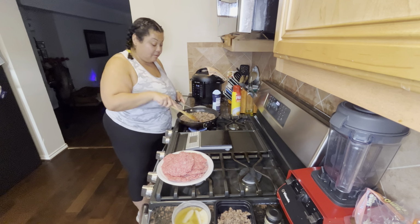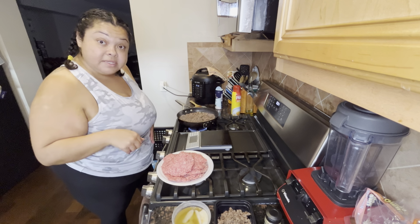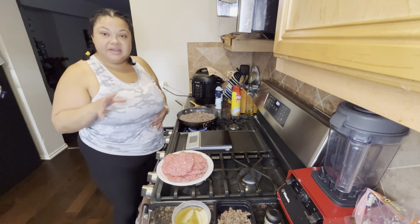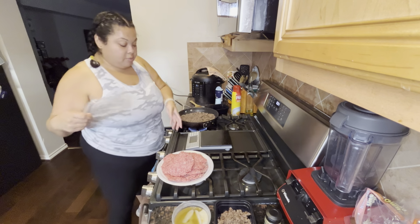That should be pretty much done. So we've got all of our burger patties done. I don't know how many that was, I wasn't counting. If you were counting, put it down below how many it was. We'll find out at the end. So this is the clean Tupperware that I'm going to put this ground beef in. I'm going to put the scale back.